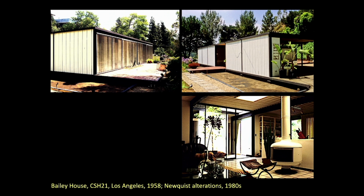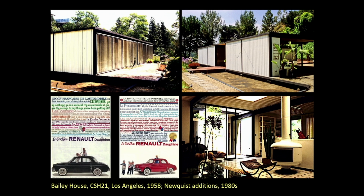But I found these two posters that he did for the Renault car, or the Renault, as the Americans would say. And I like this, Le Car Hot, Renault Dauphine. On the left-hand one, it reads: L'économie, get up to 40 miles per gallon, go on a weekend trip on one tank full of gas, use the savings to buy things you've been putting off. I mean, it's a great way of trying to sell a car, isn't it?